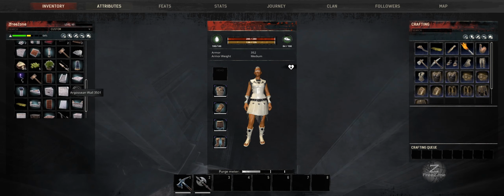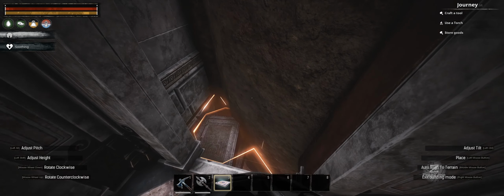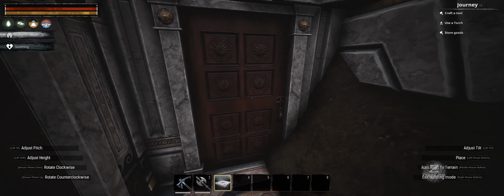We do have a ceiling here, and bam, it's hidden again.